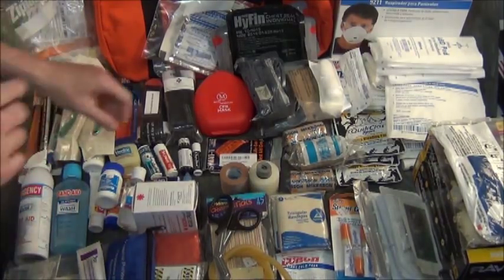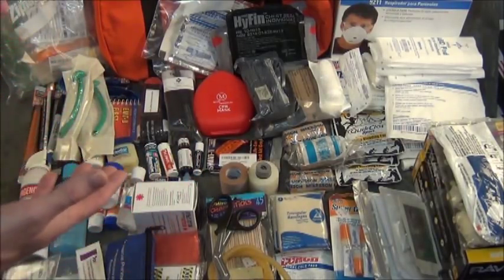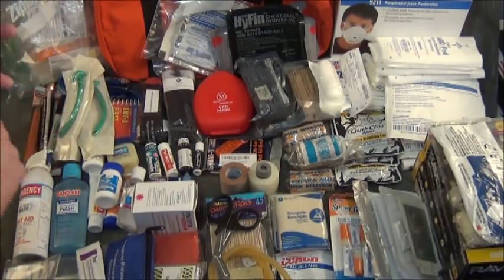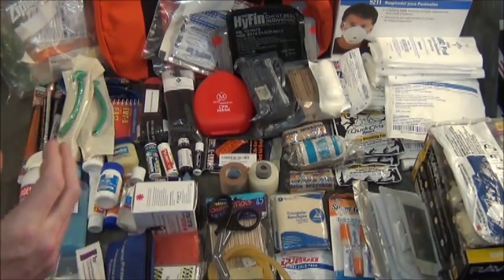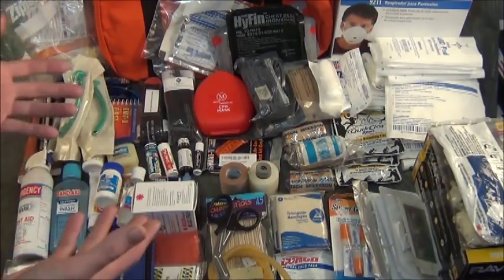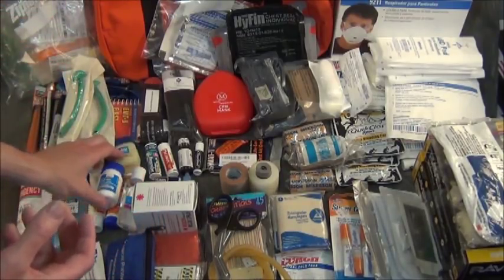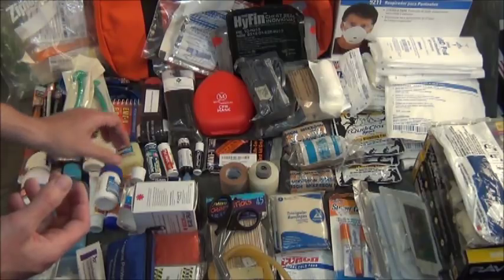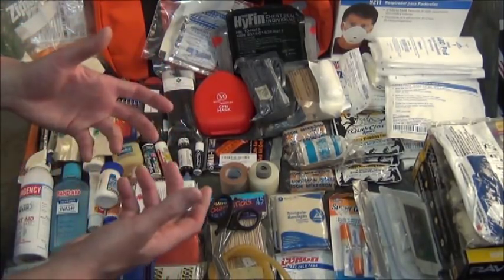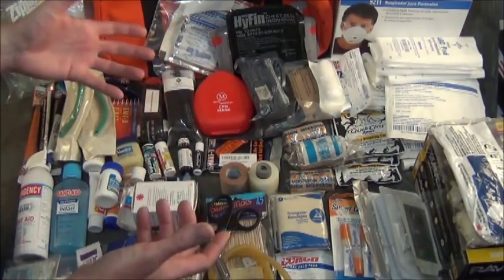Okay, a couple of different meds. Now when it comes to medications, this is all going to be personal. I know everybody's like, oh, you gotta have the first aid cream, the burn gel, and this and that. Well, yes, but you also have to understand that all these medications at some point in time will expire. So what I like to do is buy a big one of these, and I use some of my old pill containers, or I get a plastic bag and dump them in, and I just write the name and the date on the little plastic bags.